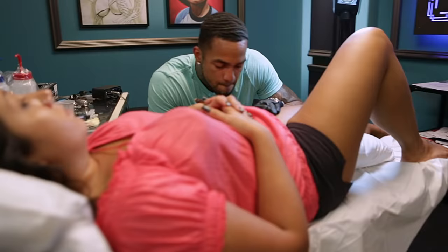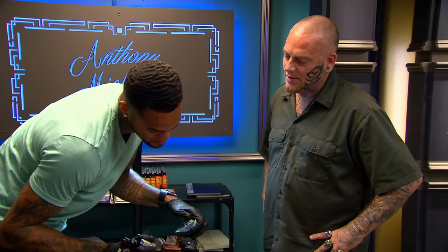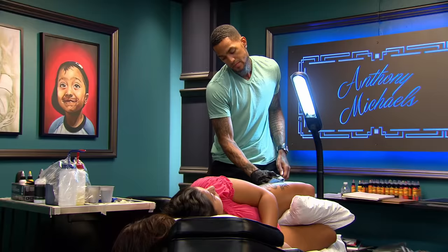James Bond has been tattooing for over 20 years. I've only been doing this for 5. I need more black in here. I'm trying to figure out where. I so would not do it on that layer, dude. Traditional tattoos are really easy to mess up. But you're not gonna do that.